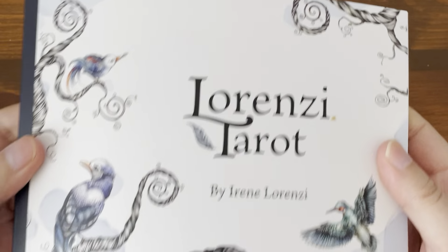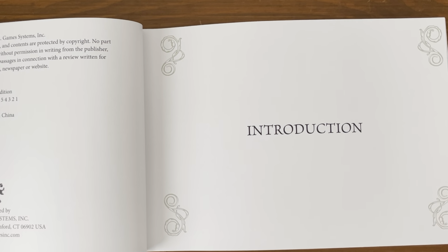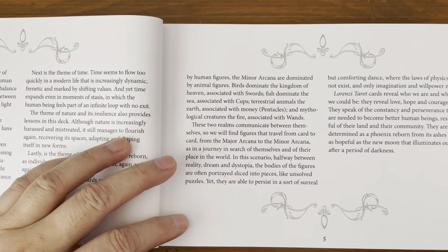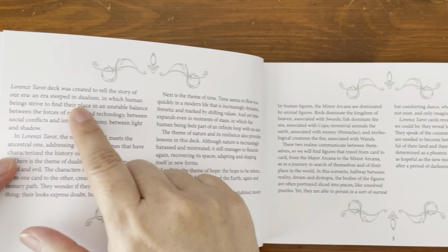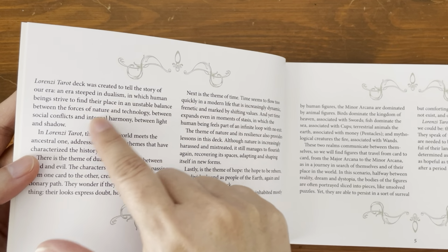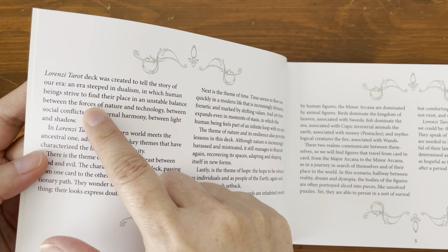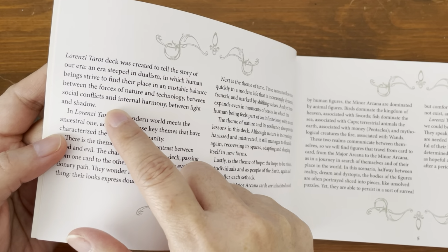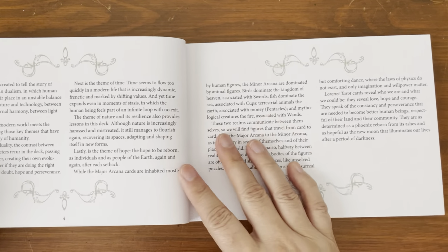Now let's take a look at the guidebook really quick. It's a rectangular, larger size guidebook. The cover has a buttery matte feel. Copyright 2022, introduction. I read this from the Amazon description, but it looks like they just took it from here: how it was created to tell the story of our era, an era steeped in dualism in which human beings strive to find their place in an unstable balance between the forces of nature and technology, between social conflicts and internal harmony, between light and shadow. So that gives you an idea of the deck's theme.